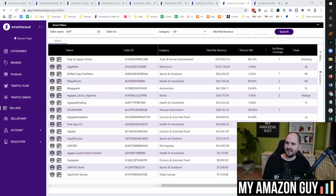So I just typed in Gap as the seller name, and we can look at a variety of people who have the word Gap in it. So maybe you forgot the name of the seller and you just have a partial match. I guess that's another way to figure that out. But let's say you could sort this by monthly revenue to figure out, okay, which one of these is the one I heard about somewhere. I went to a trade show and couldn't figure it out. Just food for thought there.